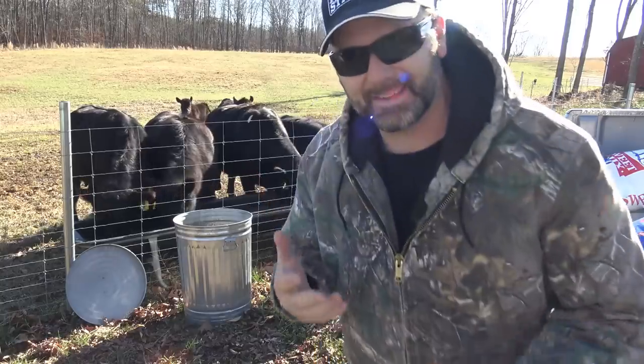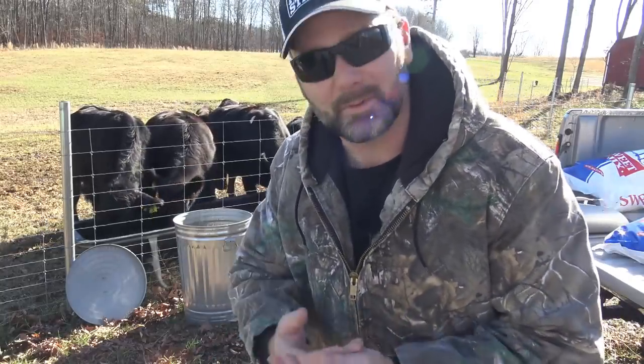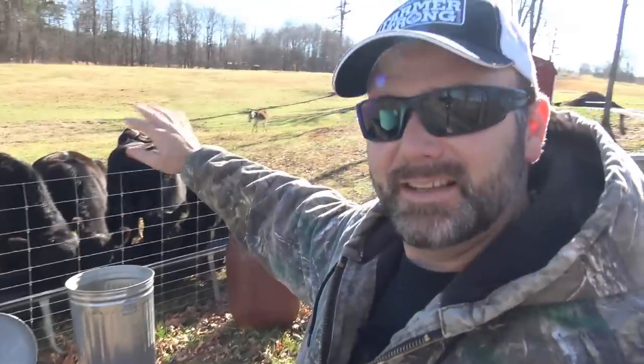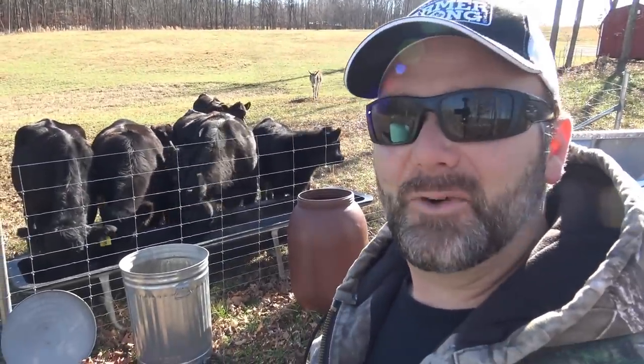So these guys only get about a gallon of food per day. There's plenty of forage out here, and we're actually gonna throw a bale out to them tomorrow after the ice storm and give them some hay. We really don't need to. As you can see, the grass is nice and green and the cows are nice and fat, but this is just a treat for them every day.